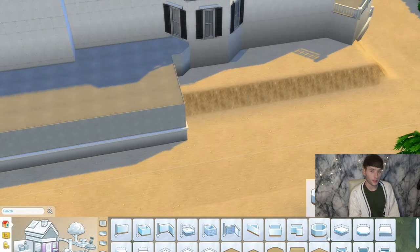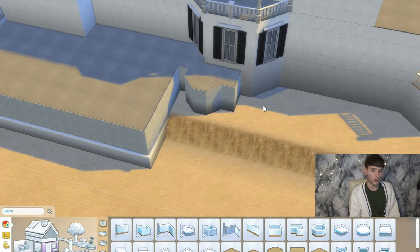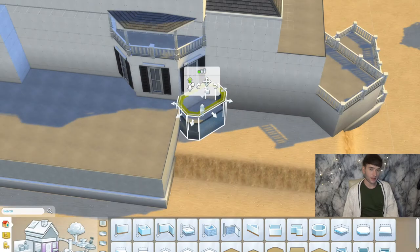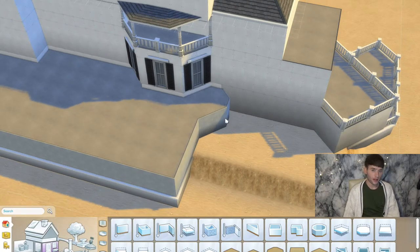I've done a bit of a cinematic at the end, so you can see a bird's eye view of the house, and the camera sweeps around so you can get a feel of what it actually looks like. Like I said earlier, it was so much fun to build, and it was really nice to give myself a bit of a challenge.